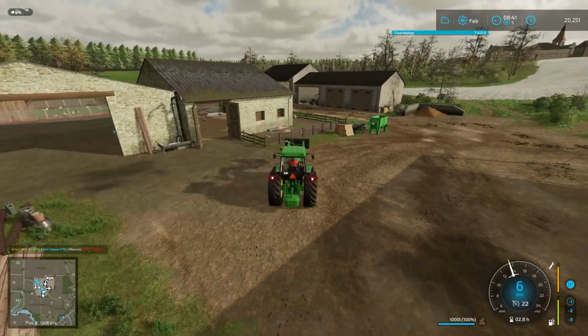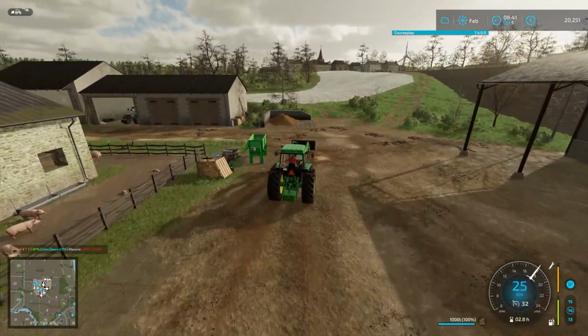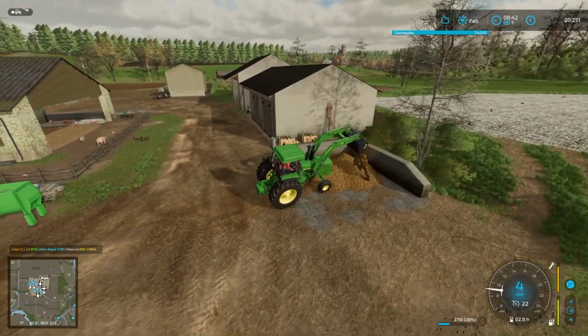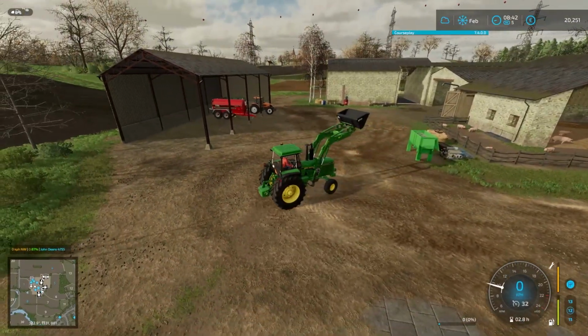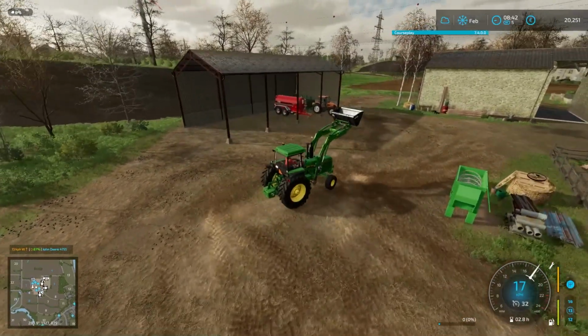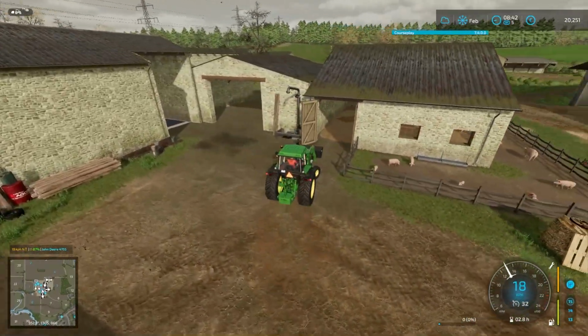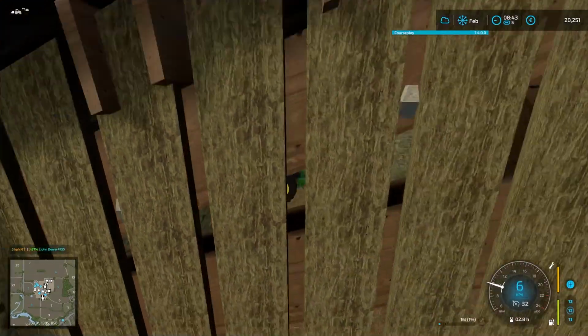I mean, not neglected them, I've been keeping them fed, but I need to keep an eye on which ones need to be brought to the slaughterhouse and keep bringing them, because that's where I'm thinking we're going to start making money. Once we start spawning those pallets of minced meat and stuff like that, I think that's going to sell really well if we can keep bringing a constant supply of pigs down. So yeah, that's just what we have to do.